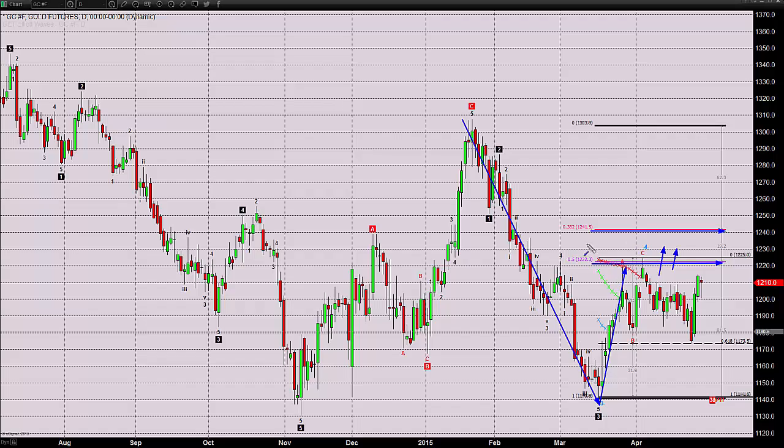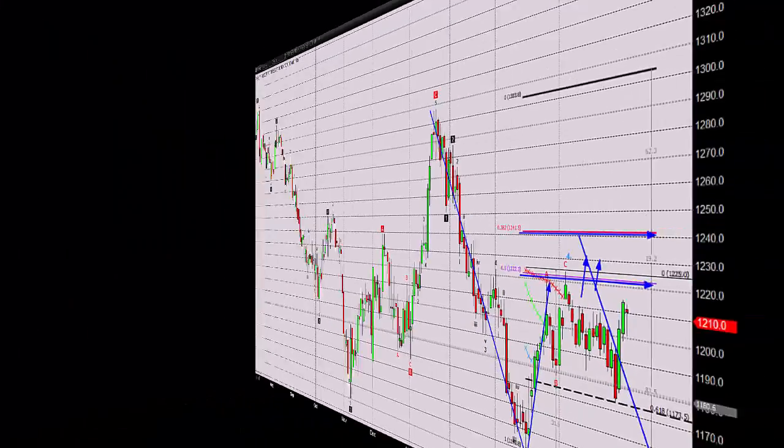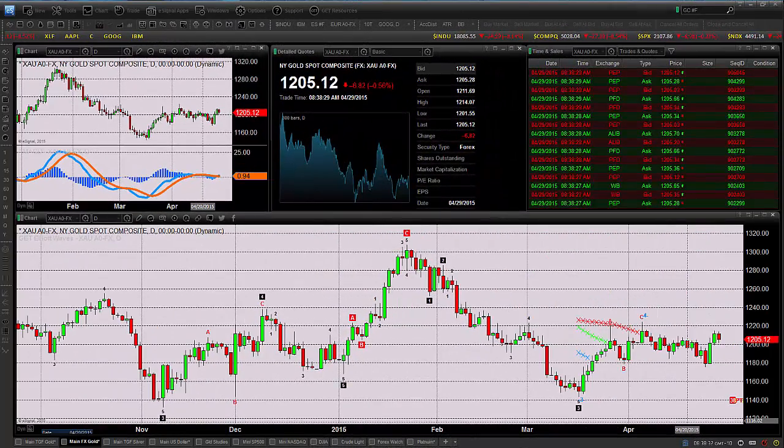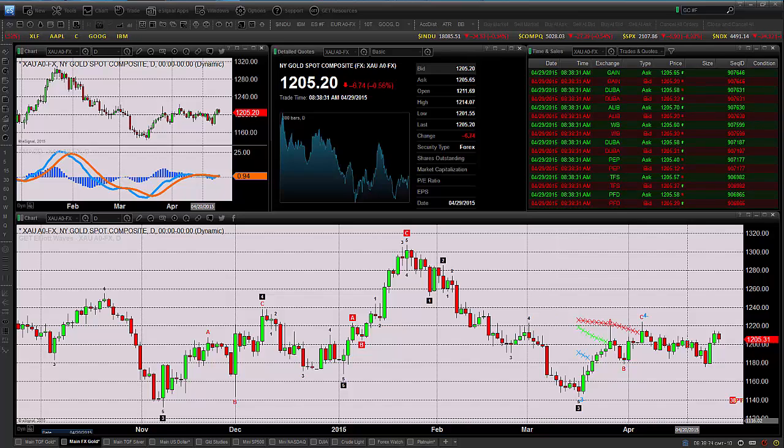Now, following the conclusion of this fourth wave, my sense is that we'll see a final move down and complete the fifth wave. Once again, this is an intermediate or short-term count. So traders, there's no doubt we are in absolutely a fast market, bouncing off the lows at about 1200, currently trading 1205. This is the spot market.